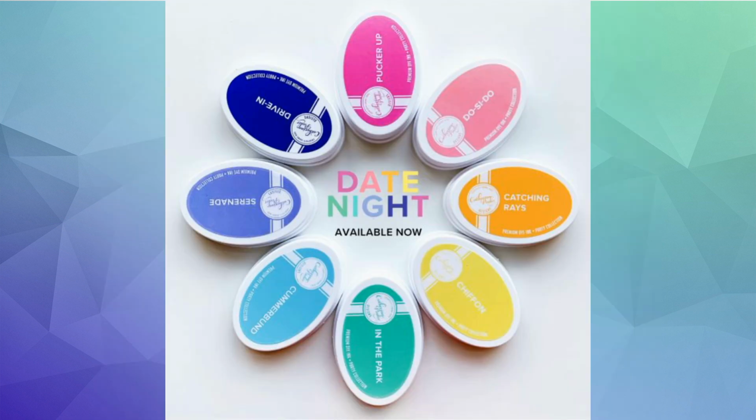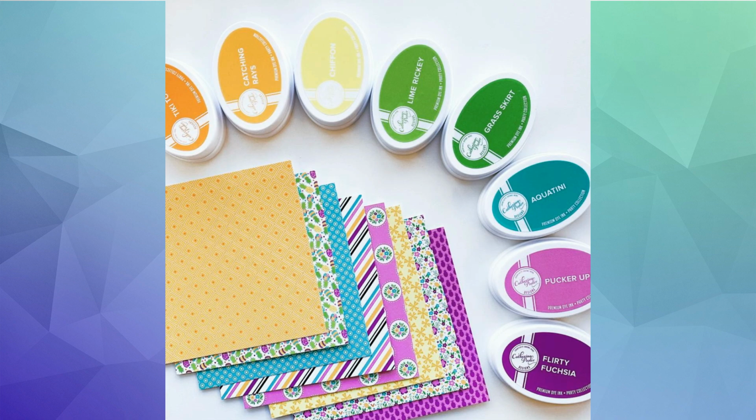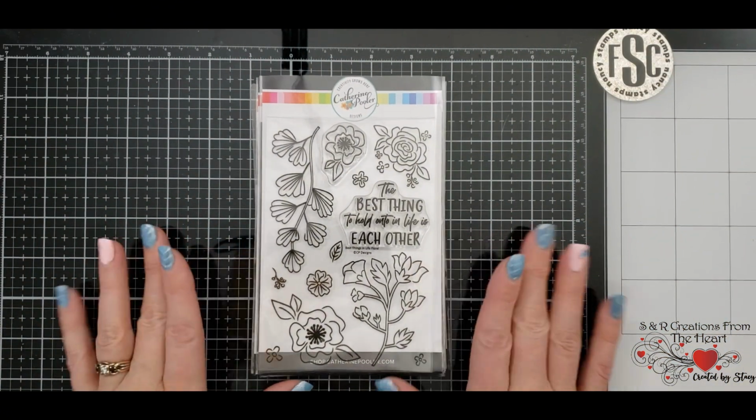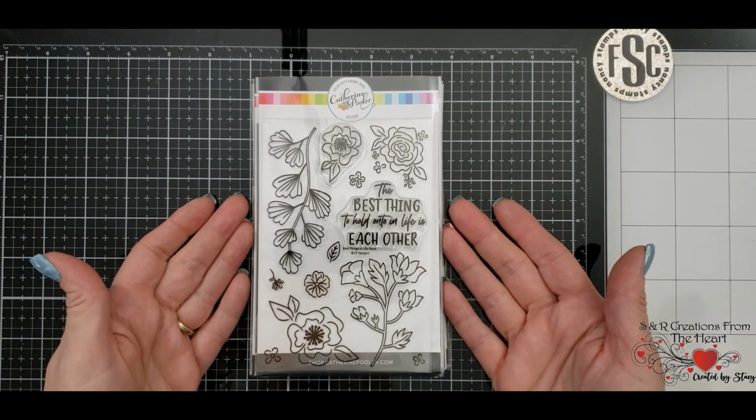Also, the Date Night ink bundle was recently released, and this is the inks that I'll be using today, along with Versafine Clair Nocturne ink for my sentiments. So let's get started.